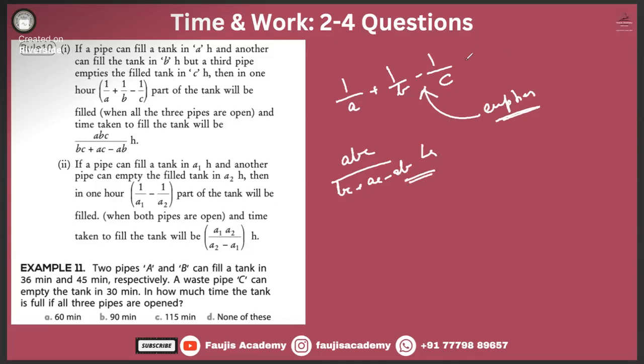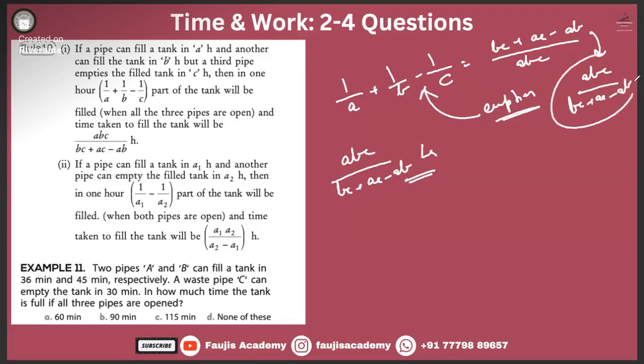Okay, which is nothing but ABC. That is, BC plus AC minus AB is given over here, and just the reciprocal of it is ABC divided by BC plus AC minus AB. Okay. So this is what they have given over here, right?